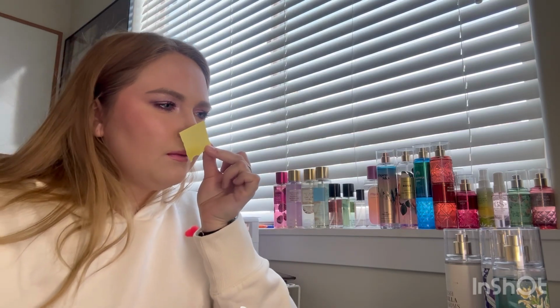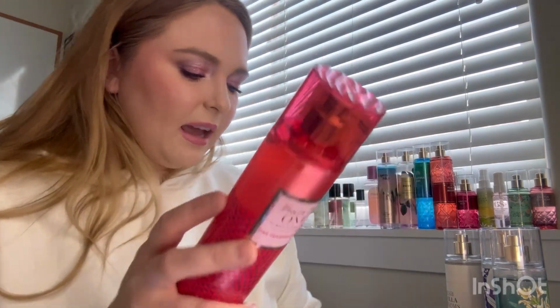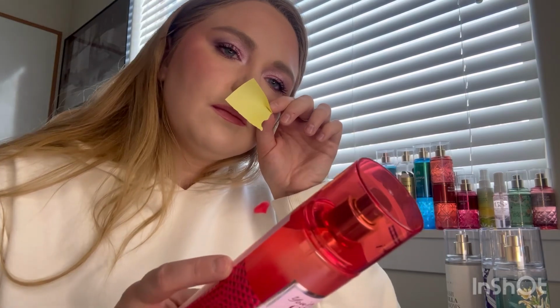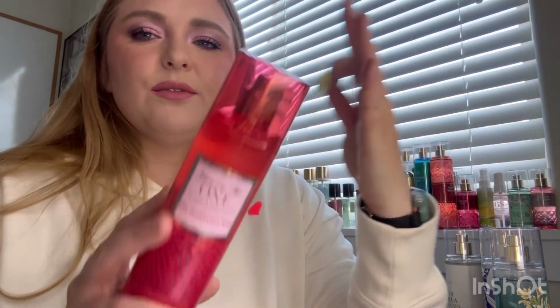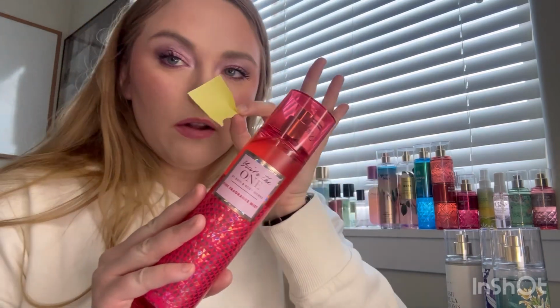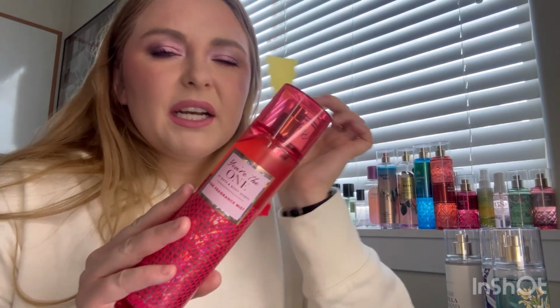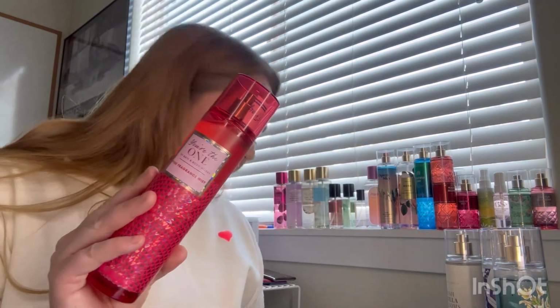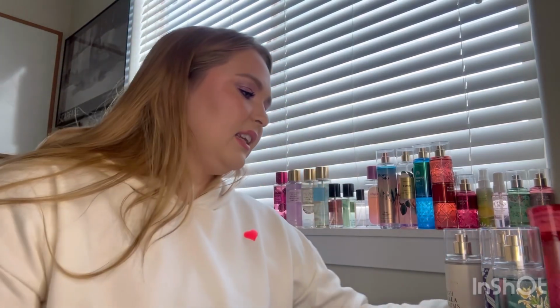I think it's 80% rose and 20% strawberry, and that might be a stretch. Because it's mostly rose, but then it has this hint of sweetness that, if you're not a floral lover, you might still like this. But it's kind of like a sparkling strawberry, not like a candy strawberry. But that's really good. That's Youre the One.